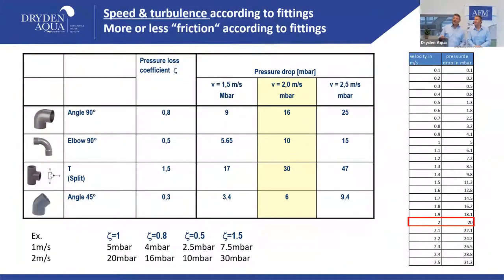Okay, let's look at the different fittings. We have here the 90 degree angle that everybody knows. This has not a lambda of 1. This has a lambda of 0.8. Or if you go for an elbow, because it's less friction, you only have a lambda of 0.5. And on the other side, if you have a T, where you go in and then you split it, you have a lambda of 1.5.